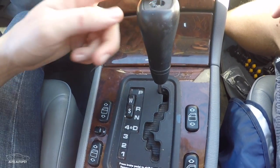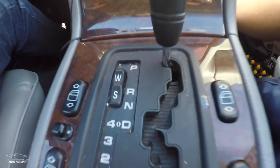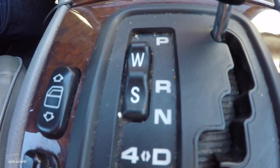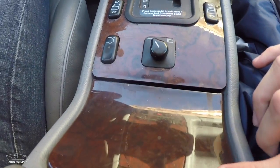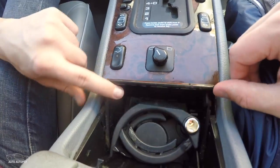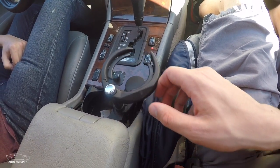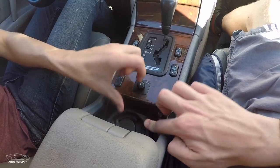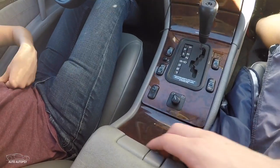Vintage, missing the little top on here. All of your window locks. Here's your sport and normal mode. And then your cup holder right in here. Fancy. Which is actually cooler than the one in my car even, although it's kind of a pain to put back because you gotta go through a whole process.